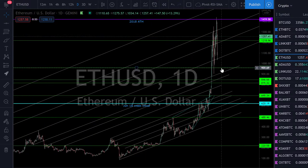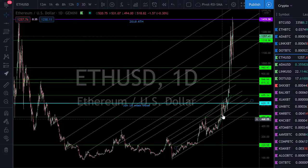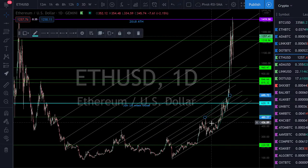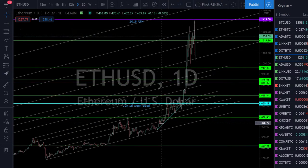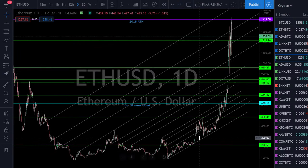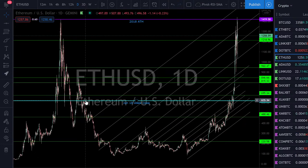All right, so what I'm watching for: we've broken all kinds of levels. We broke this ascending wedge that people were freaking out about. Everybody swore we were going to sell off, and then we broke out of it to the upside. I think the same thing is going to happen. We fought with this 620 weekly, the June 18th, 2018 weekly close.